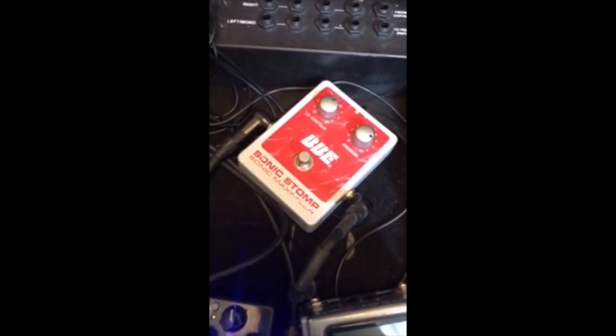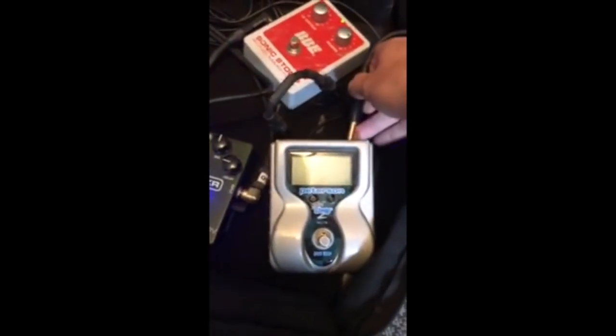You have to look up what technically it does, how it does that. But it does. It creates a bit of noise as a thing, but live, it makes the guitar much more alive. And then you have this Peterson Strobo Stomp.